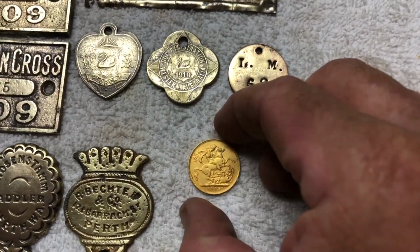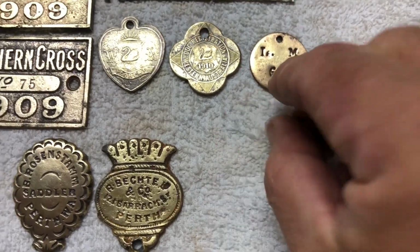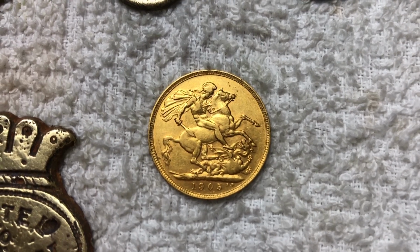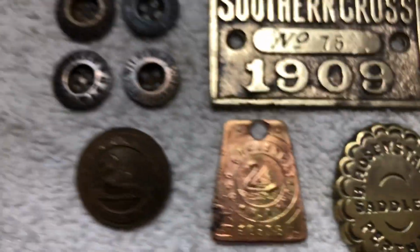And of course my Gold Sovereign, the 1905, King Edward VII. Beautiful coin, Perth Mint, lovely coin. That's the way it was facing up in the sand, and that's why it's so clean on that side.